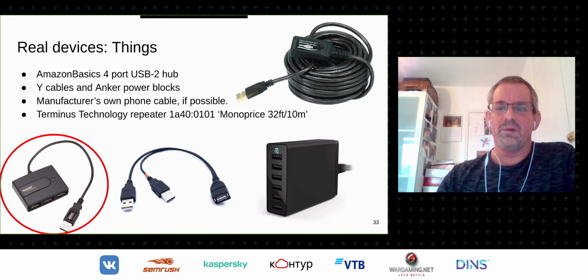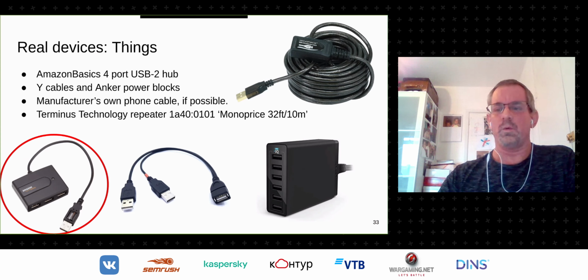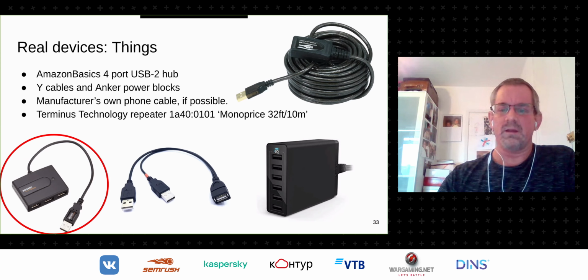My preference in hubs is to avoid anything with built-in cleverness or automatic switching. I find clever equipment tends to argue with other clever equipment. I've even had hubs which refused to recognize other hubs of exactly the same model. So I go for USB 2 everywhere with the surprisingly reliable Amazon Basics 4-port mini hubs plugged together.